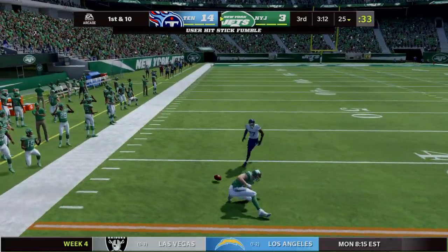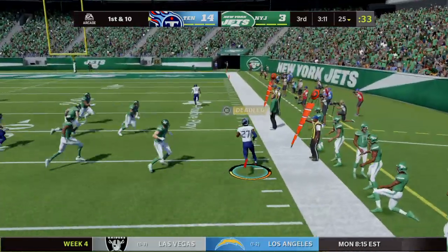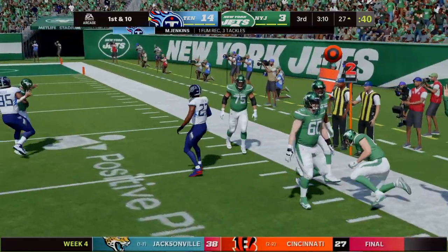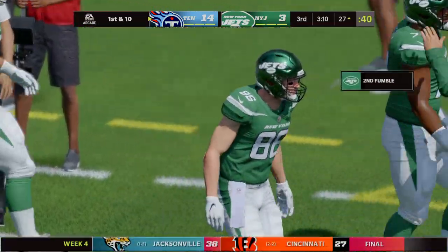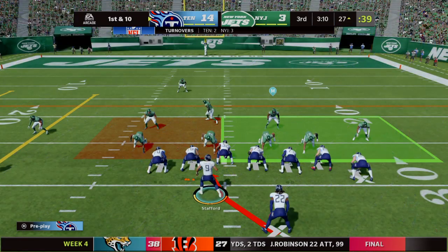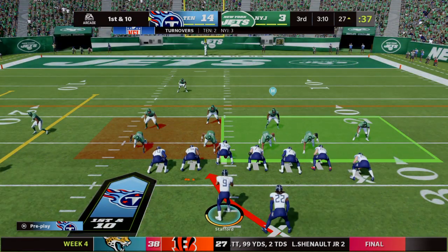And it's out. He put it on the carpet. It's picked up by the Titans. And he's able to get it back to right around the 27. Always costly to cough up that football. These defenders, they become so adept, though, at jarring it free.